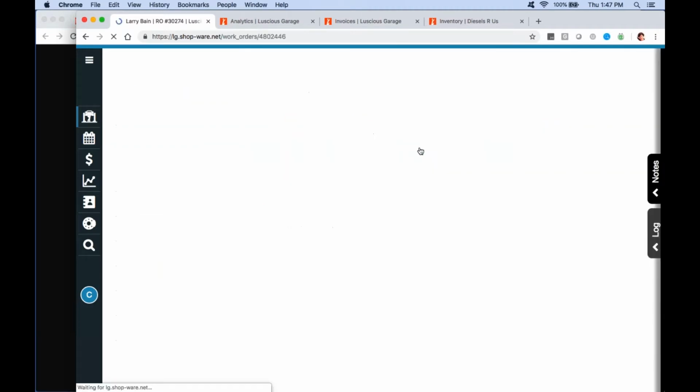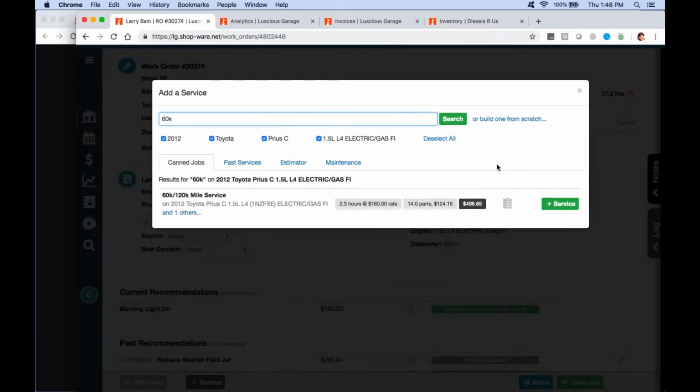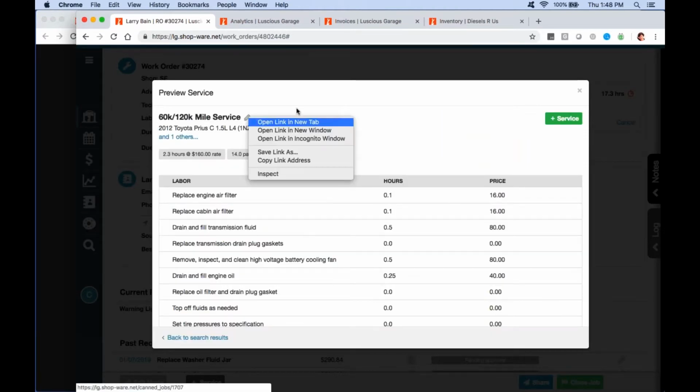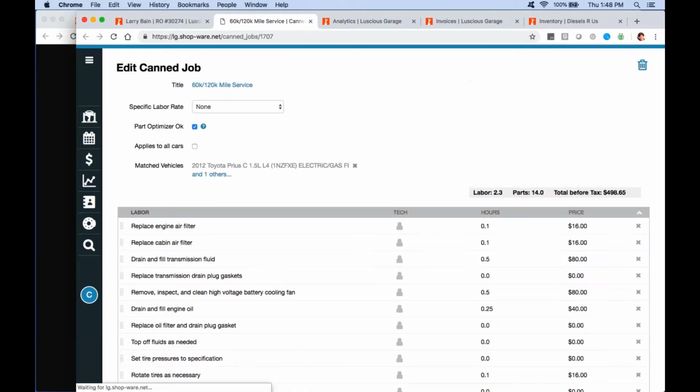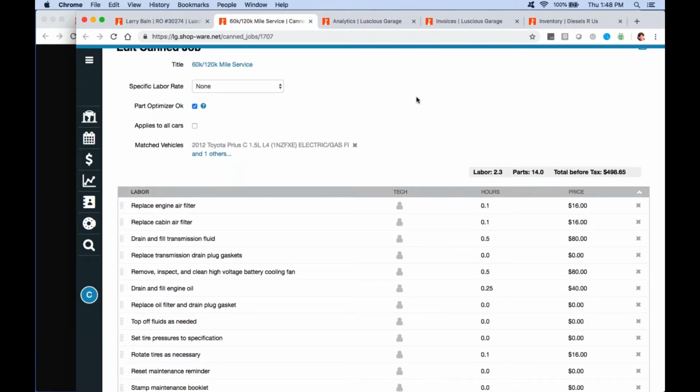If I open this repair order, let me pick one of my canned jobs here. I will pick, I don't know, 60K. So here's my 60K for the Prius C and another Prius C. And then I can go and edit this puppy. So on this edit canned job page, you will now see when the optimizer is turned on this selection to include the canned job in the optimized pricing or not. It also gives you a little tooltip here to tell you. So in this case, we are subscribing to the optimizer, and you see that the price before tax is $498.65.